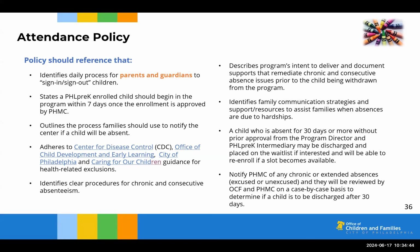The policy will describe the program's intent to deliver, document support, and remediate chronic and consecutive absence issues prior to the child being withdrawn from the program. A child who is absent for 30 days or more without prior approval from the program director and the PHL pre-K intermediary may be discharged and placed on the wait list if the child will potentially re-enroll and if a slot becomes available. If providers have a child that has been absent for 30 days, they should communicate this to PHMC as well, specifically through their provider service specialists.